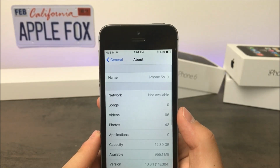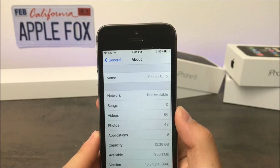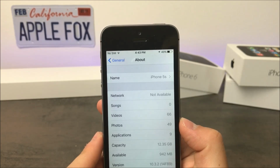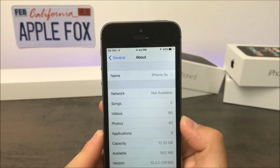So running iOS 10.3.1, the capacity is at 12.39 GB and the available storage is at 950 MB. Now after the update is installed, the capacity, as you can see, got down just a little bit, and also the available storage got a little lower as well. But of course it isn't that much.